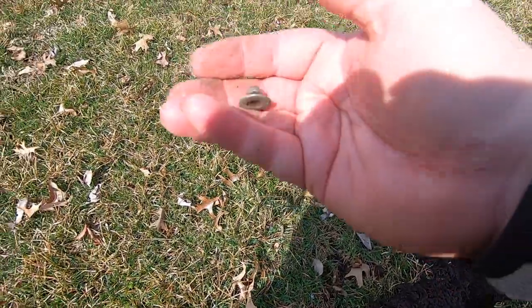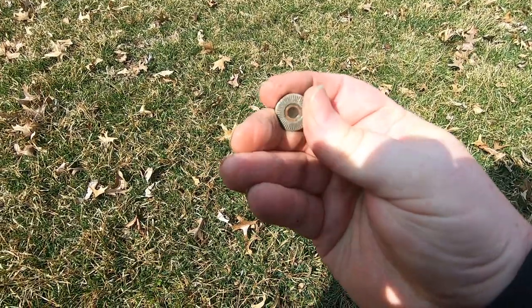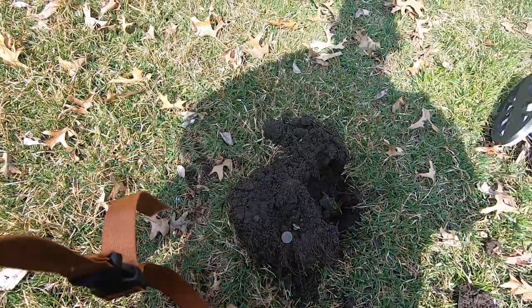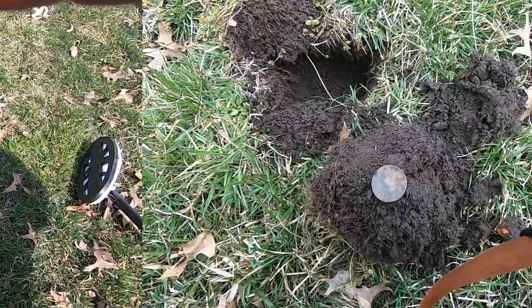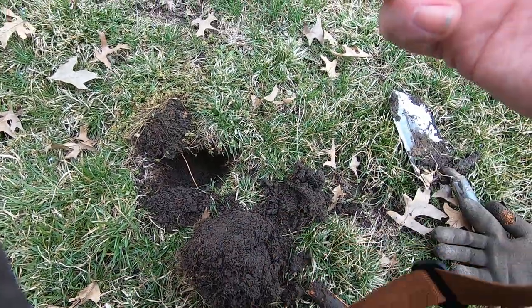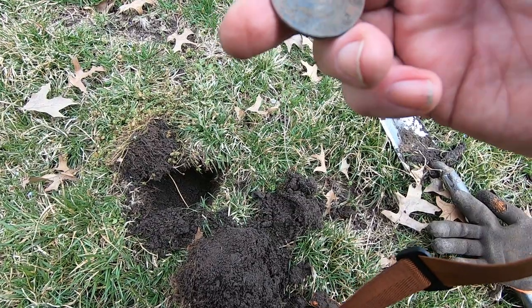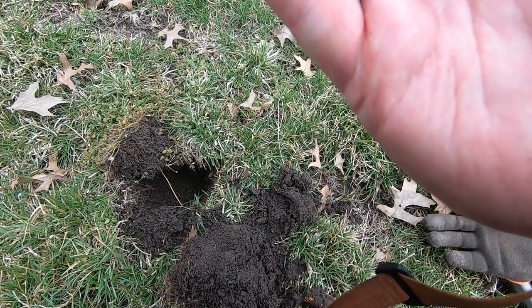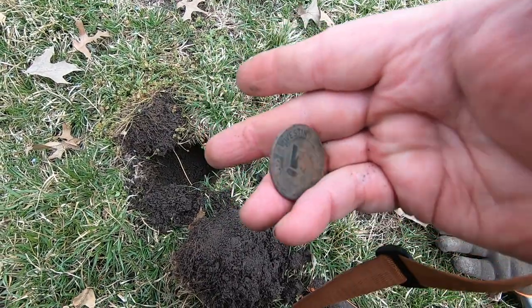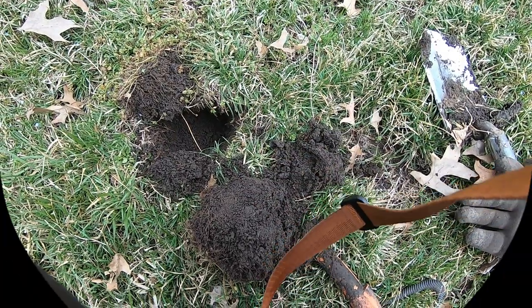And then there's a button of some sorts. It's got a very interesting back on it. Never seen nothing quite like that. So, all right, we'll see what's next. I dug me another token there. Westinghouse Golden Jubilee on that side. Can't really see the other side. That's pretty cool. Heavy. Now we'll see what's next.